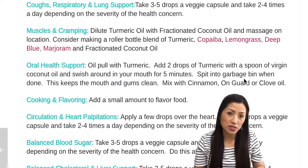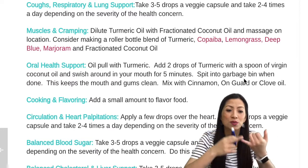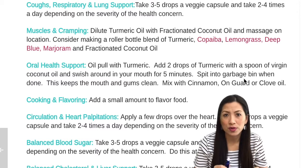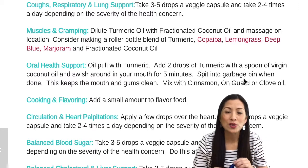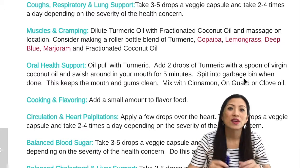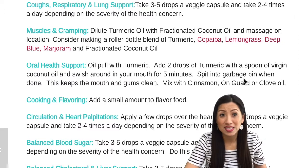For muscles and cramping, very similar to the thing above with the joints and stuff, do the same. Massage it in with your fractionated coconut oil, or pre-make it with your turmeric, copaiba, lemongrass, deep blue, and marjoram. These are powerful oils, guys. People have said that this is the, what do we call that? Morphine balm or whatever. I don't want to use those terms and compare them to drugs, but you know, it's fantastic for that. And try it out and do it several times a day.